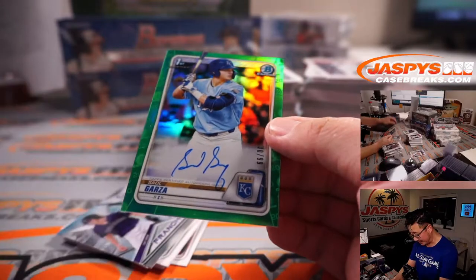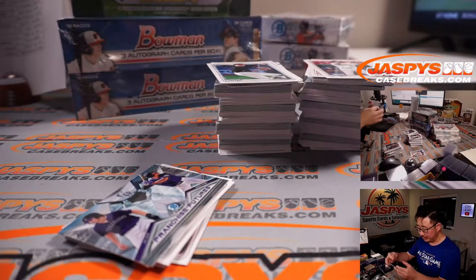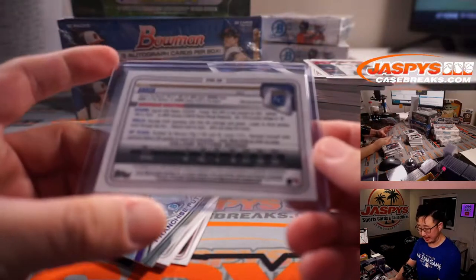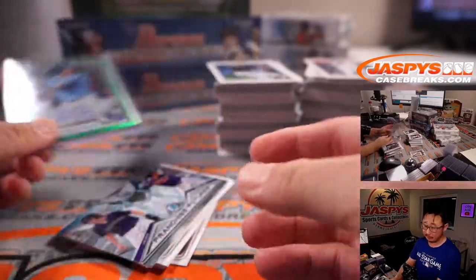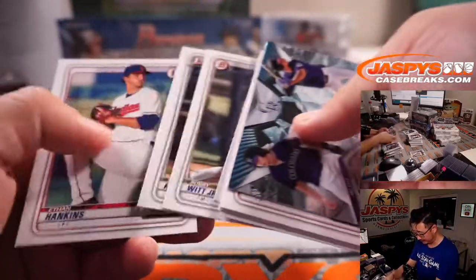Our first autograph is Saul Garza, 30 out of 99. Green parallel for the Royals. That's going to go to Kenneth. Last spot mojo. 70% of the time. Last spot mojo hits 100% of the time.